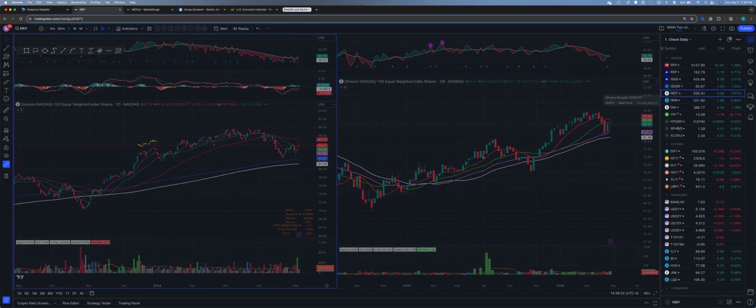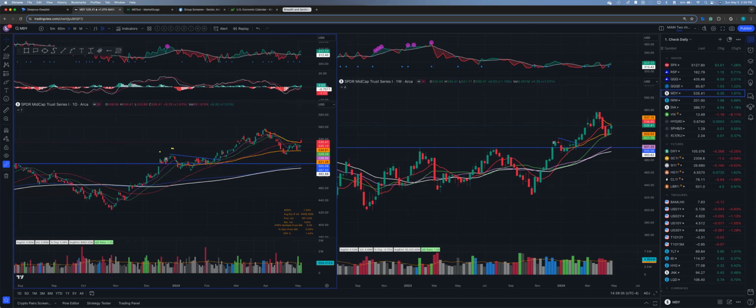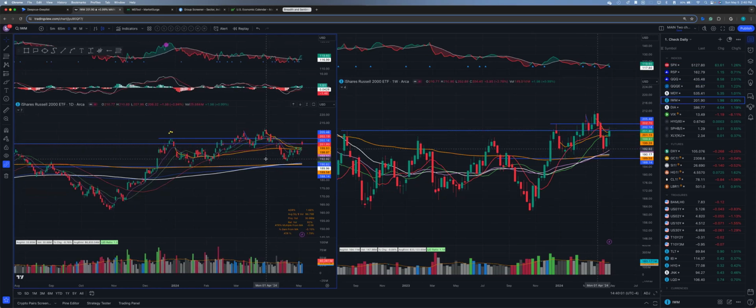Mid caps, huge gap up in the face of those job numbers that came in weaker than expected. And this current market narrative is that a weaker labor market is better because it gives the Fed more of a reason to cut rates. Traditionally, a weaker labor market is terrible for the markets because then the markets start forecasting a recession, but that is not the narrative right now. Small caps, same deal.